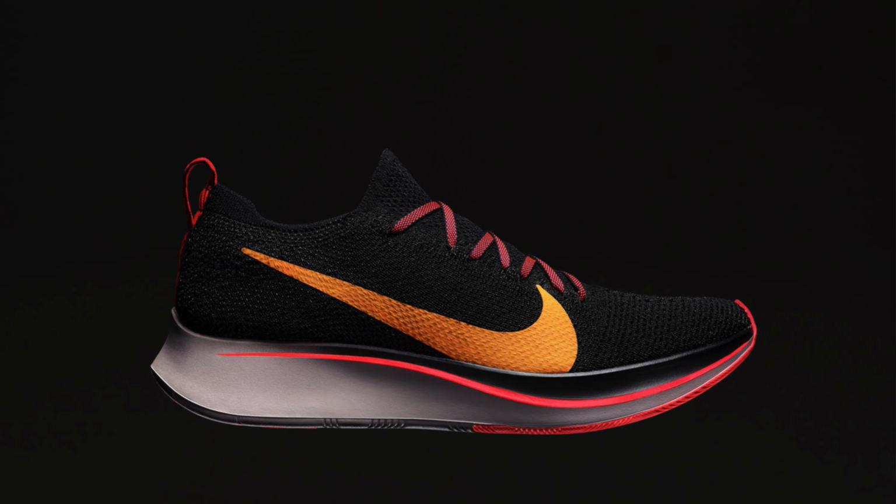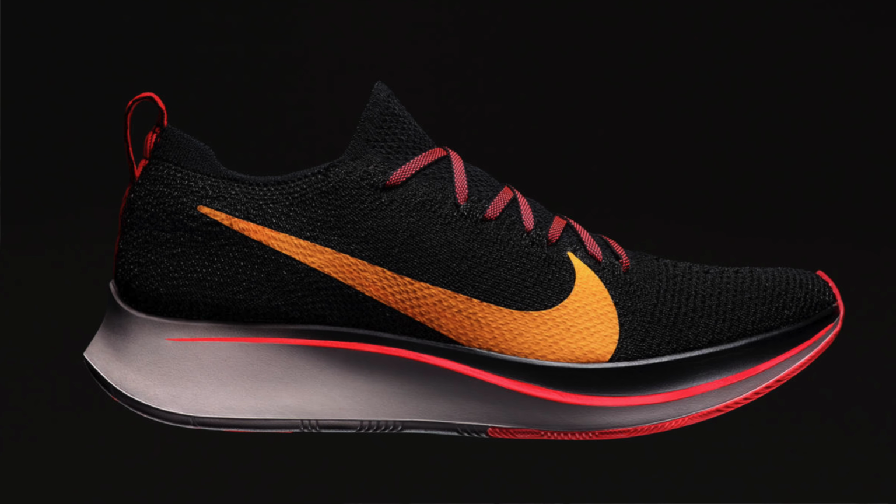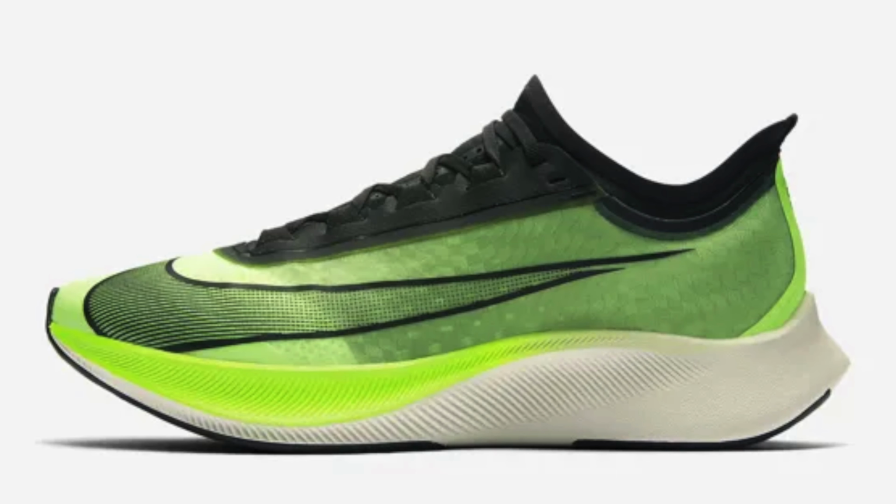That was just for me. People loved the Zoom Fly Flyknit, didn't they? So many people really enjoyed that shoe, and still do. But Nike just couldn't leave it alone. They replaced the upper with Vaporweave and half of a wetsuit with the Zoom Fly 3. And then they've gone back to something that's not really Flyknit in the Zoom Fly 4. Not too sure what's happening with that one.